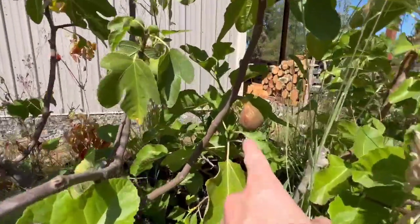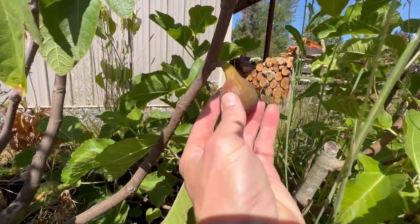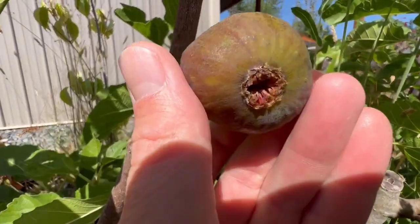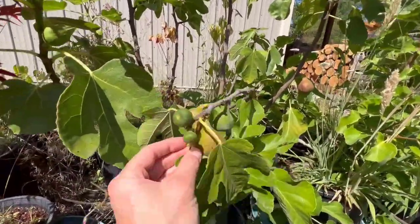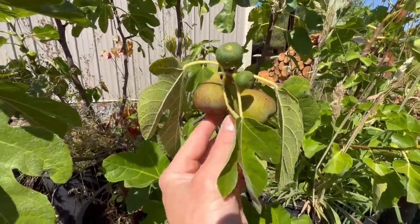You see it already. One beautiful, and I think it's fully ripe fig. It looks really nice. You can see the eye there for those of you who are fig connoisseurs. But there it is, one beautiful ripe fig. And then we've got 2 more that are trying to ripen. They're still a little more firm right down here.